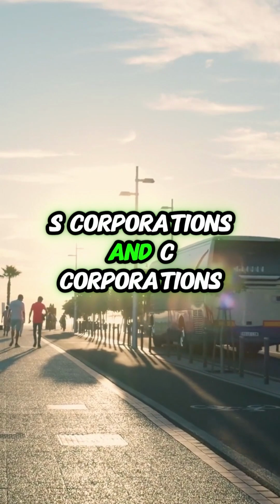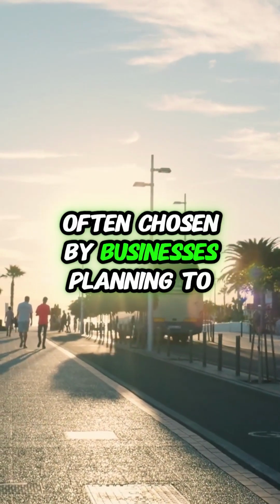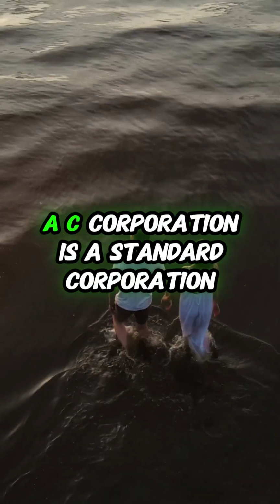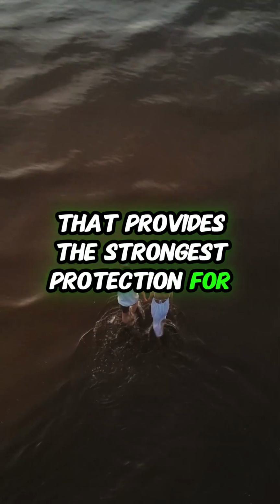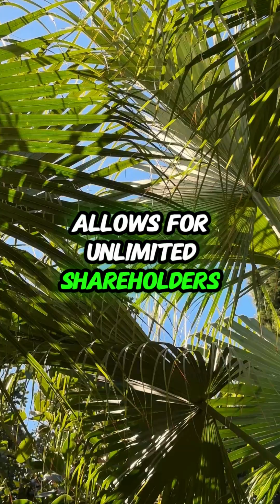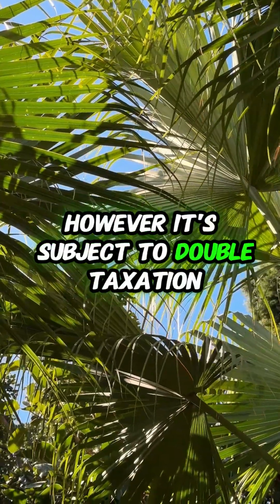S corporations and C corporations are more complex structures, often chosen by businesses planning to scale significantly or seek outside investment. A C corporation is a standard corporation that provides the strongest protection for its owners against personal liability. It allows for unlimited shareholders, making it attractive for larger companies. However, it's subject to double taxation.